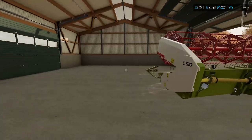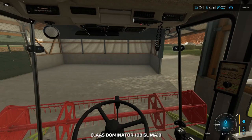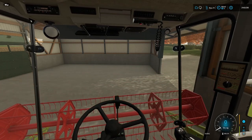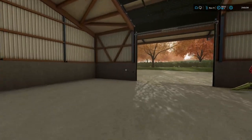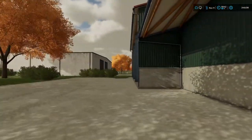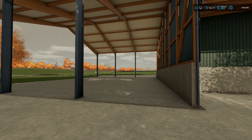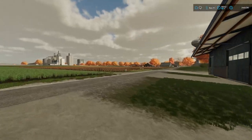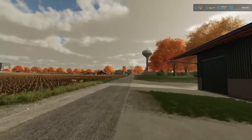I've seen worse. Yeah, this is fine. Everything still works great. Still clicking the wrong buttons. But there we are. We have a shed now. We can put a bunch of things in here, I guess. The dominator is the first thing. Then we have a lot of space for whatever miscellaneous machinery we need out here. That is good. Maybe even bales if we really want to or have to. And yeah, there's a lot of stuff going on.